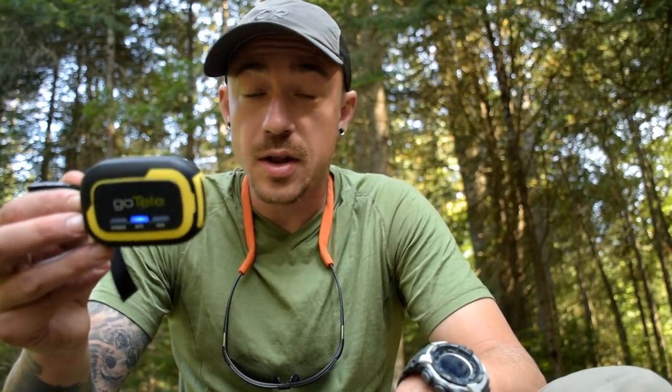We're about to leave here and head on from our lunch spot to our actual camp spot. Thought I'd show you guys these things. I got sent this two-way communication device / GPS from a company called GoTele. They sent these to me for free to try out, so thanks, guys. And they've been working out really well.